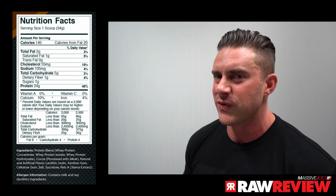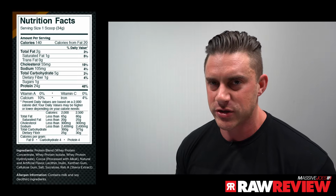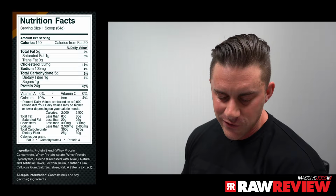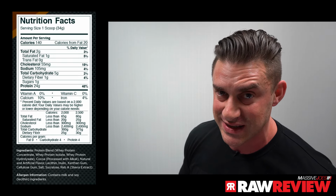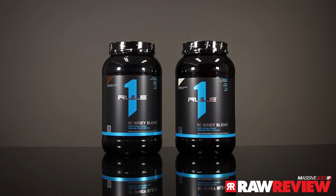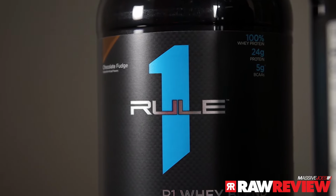Fats, we're dealing with 1.5 to 2 grams flavor dependent. So we're looking at about 6% total fat, of which 1 gram or 3% is saturated fat. Carbohydrates, we're talking about 3 to 4 grams depending on flavor. So 9 to 12% total carbs, of which only 2 grams is sugar. So 6% sugar by weight. And then finally the protein, 24 grams, irrespective of flavor. Each and every scoop of the Rule 1 R1 whey blend is going to get you 24 grams of protein. So we're talking about 71% protein by weight.